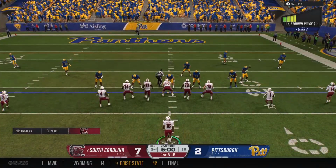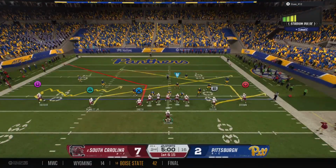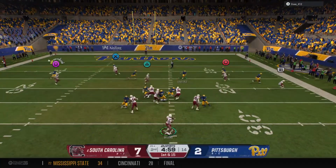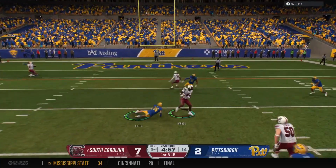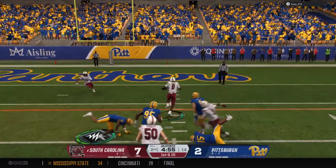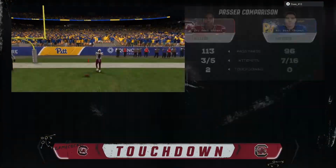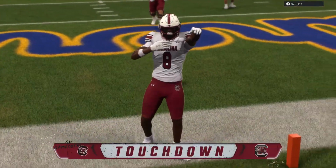On first down, here comes this offense. Back to throw, it's Sellers. Catch in the middle, it's Harbor. Bolt headed to the end zone. Touchdown, Gamecocks. A great catch and run for six.